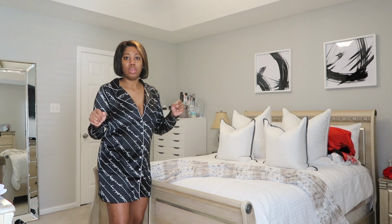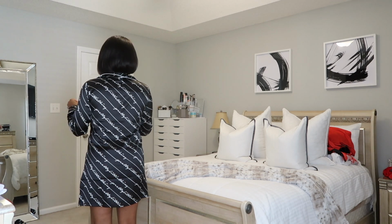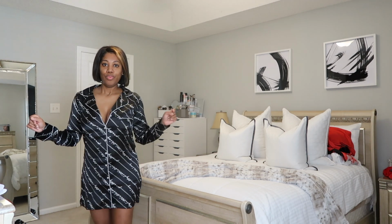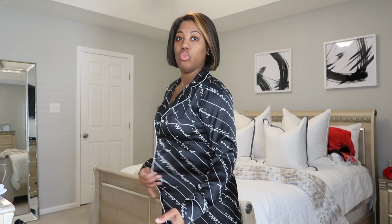And this one here, see the length of it? This one, of course, once again, is a size medium, and you can see, nice and roomy, all of them, nice and roomy, all that good stuff. And I pretty much like this. This is really, really comfortable. I think out of all of them, this is my favorite one anyway. So I like this.